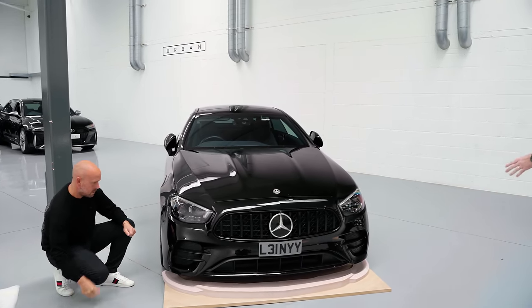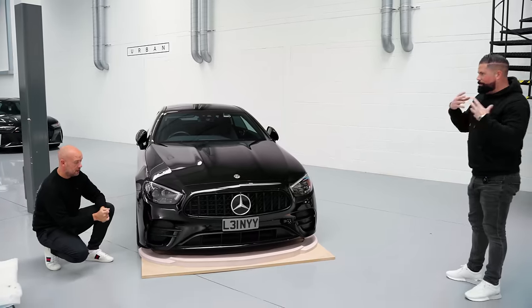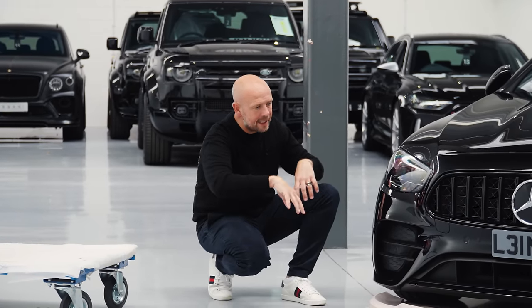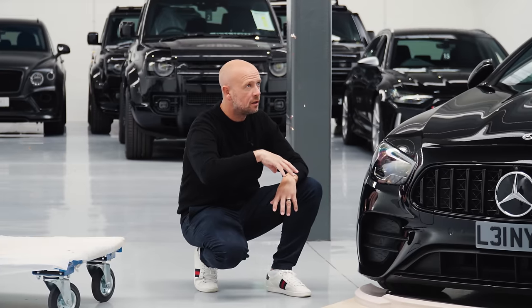So this is the pattern. Then it needs to go off to get a mould made. So basically the pattern is a replica of the part and then we will lay carbon up over the top of this.